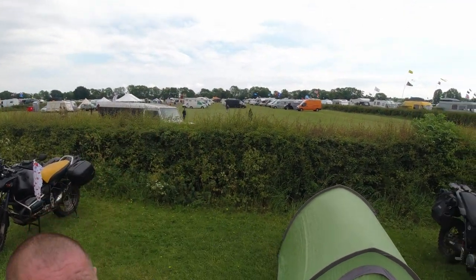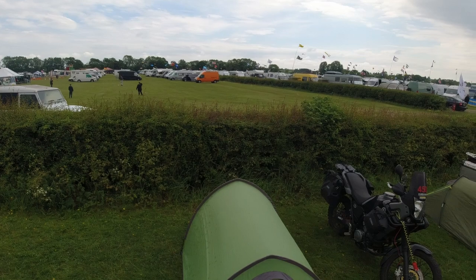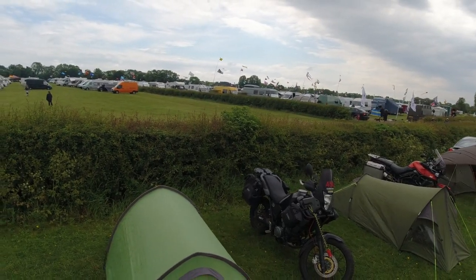Now, there's a field behind the camera which was totally empty last year, apart from a couple of attractions. They've actually started to park campervans in there, also finished. So the display vehicle area, where everybody that comes on the Built Not Bought display stand, that field is totally full. Again, it was about half to three quarters full last year.